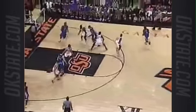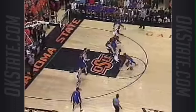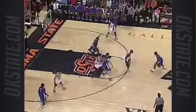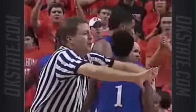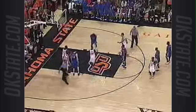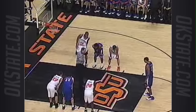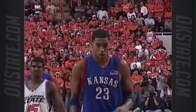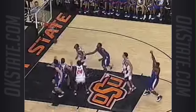Miles into the front court, goes to the right wing, guarded by John Lucas. 64-43, Simien at the line trying to convert the old-fashioned three-point play. Cowboy as he shoots the free throw and makes it. That brings us to an official timeout. 7:42 left to play. Oklahoma State leads Kansas.